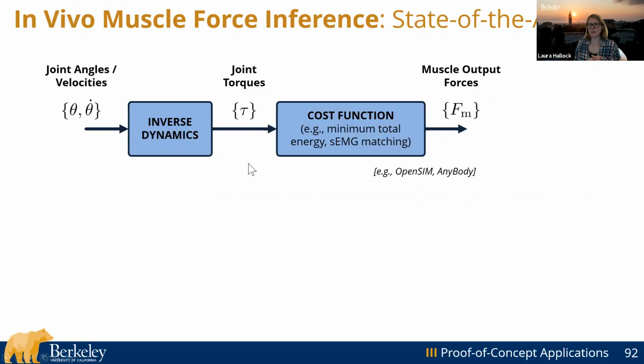Okay, so a second set of applications that I want to touch on, that's maybe a little bit less known in this community, is advancing the state of the art in these musculoskeletal modeling frameworks. The way that most people do this force inference these days is using systems, if you've heard of OpenSim or AnyBody, things like that, where you feed your system some sort of joint velocities and angles, maybe from motion capture, and then you perform inverse dynamics, and that gives you your joint torques. And then they have some sort of an internal cost function that says, based on these joint torques and what we're seeing from these EMG signals, we think these are the muscle output forces.